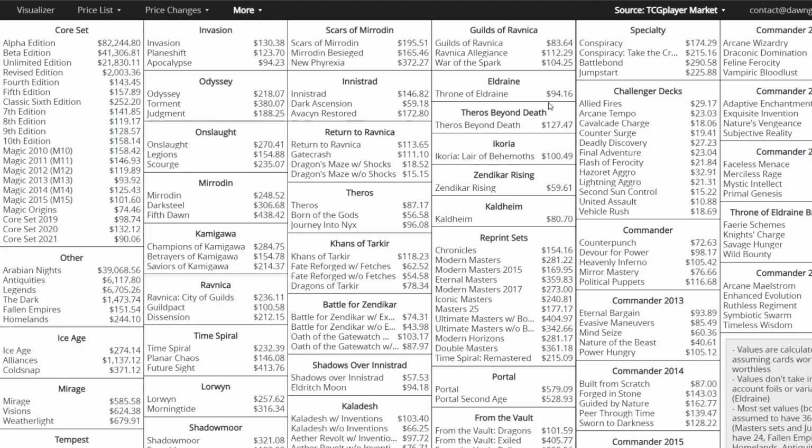But some of these other sets here, most of the value, we don't see some of those crazy $4 commons that you see in Core Set 2020. So many of these sets are right at that price point of where I think that they're very good. If they're above that 85% margin, I think they're great buys.